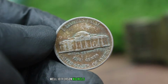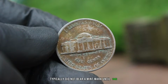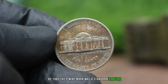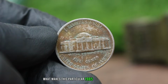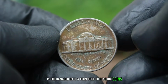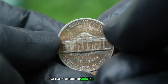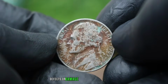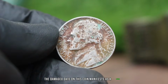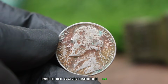While Jefferson nickels minted in Philadelphia typically did not bear a mint mark until 1942, by 1985, the P mint mark was a standard feature. What makes this particular 1985 nickel extraordinary is the damage date, a term used to describe coins where the digits of the date are either malformed, partially missing, or showing signs of striking defects or damage during the minting process. The damage date on this coin manifests as irregular, incomplete numerals, giving the date an almost distorted or melted appearance.